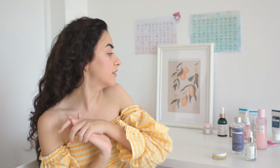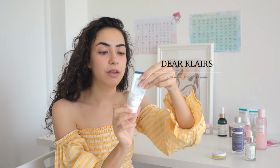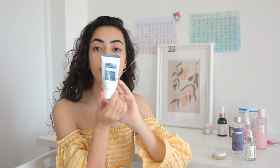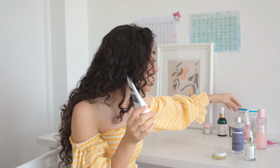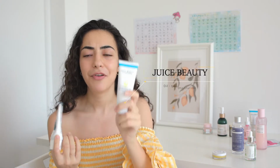I have 2 moisturizers to talk about, which are Klairs Rich Moist Soothing Cream, this one, and this one, which is from Juice Beauty. But the other day my boyfriend tried it on and he forgot to patch test, and he comes back and he's like, is it normal that it's burning and it's red? And I'm like, no, you should go and wash your face, darling.